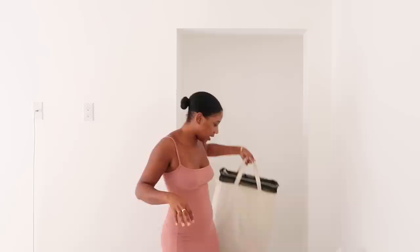Right now I just have my little laundry hamper in here, and I chose to leave this in here because the shelves that they're going to put in, I can decide the height of them, and I want this to be able to fit in one of the shelves so I can hide that away. So yeah, we're gonna see what they can do with this closet.